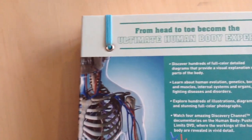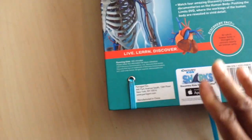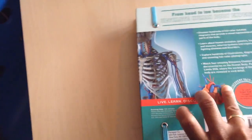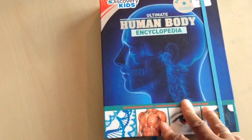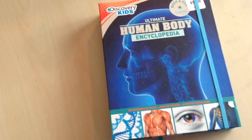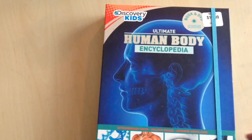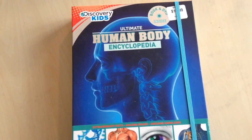So this is it. And they also had others in this series. I believe they had sharks. They may have had dinosaurs as well, because they usually have that. I believe they had space as well, but we were just interested in the human body one. So this is another great find that I found at Costco.